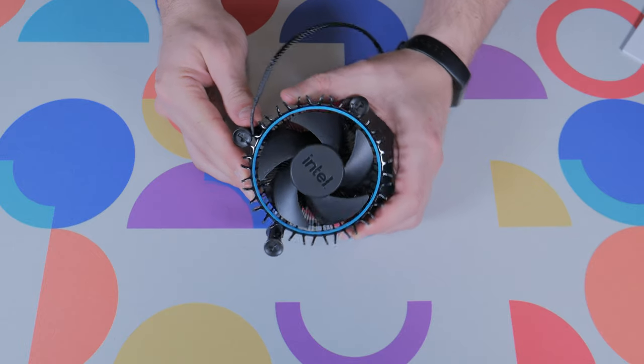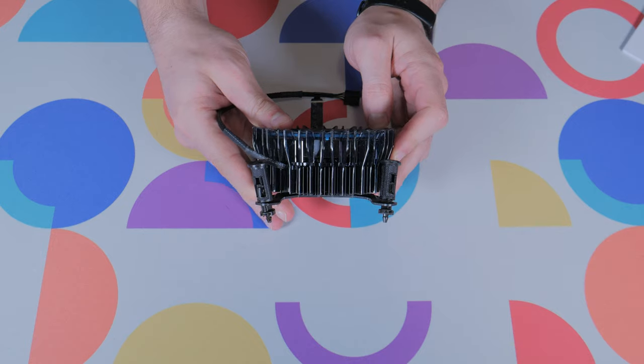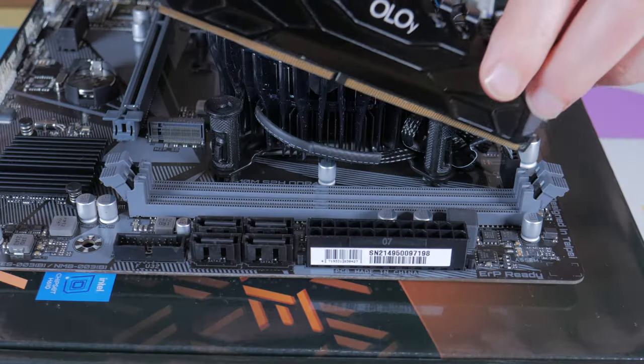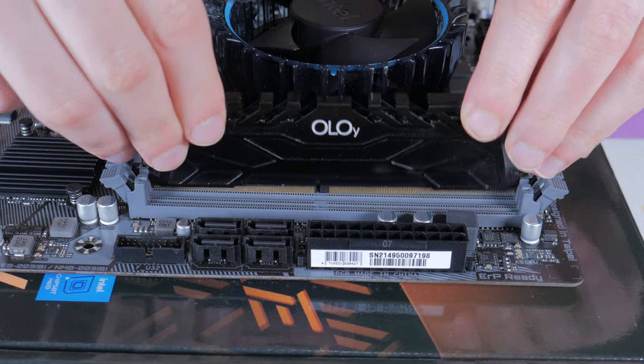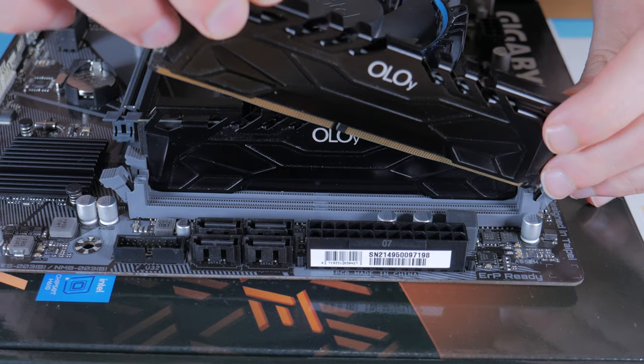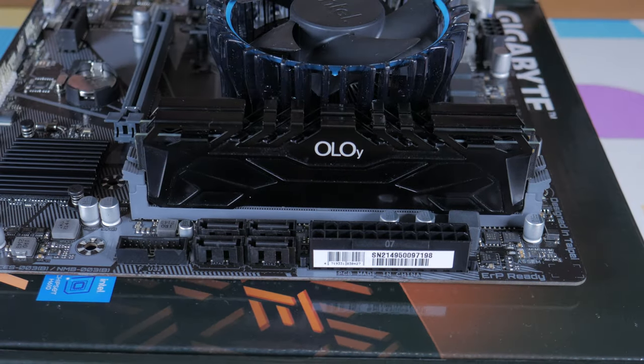Cooling the CPU is just the included Intel stock cooler. This is the new design that actually features a copper slug, and it looks much better than the old design in my opinion. For RAM, I went with a 2x8GB kit of this Alloy DDR4 RAM that runs at 3200MHz CL16. 16GB is plenty for modern gaming, streaming, and even light video editing.